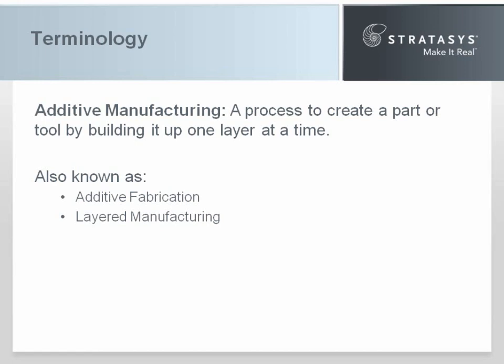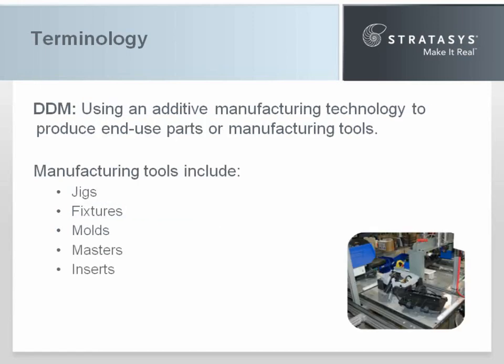Continue on with terminology. Additive manufacturing is a process to create a part or tool by building it layer by layer. This is also known in the industry as additive fabrication or layered manufacturing. Continuing with terminology, direct digital manufacturing, or DDM, is using an additive manufacturing technology to produce end-use parts or manufacturing tools. But for this presentation, we're going to focus on Stratasys' FDM technology. This process can be used to manufacture jigs, fixtures, molds, masters, and inserts.